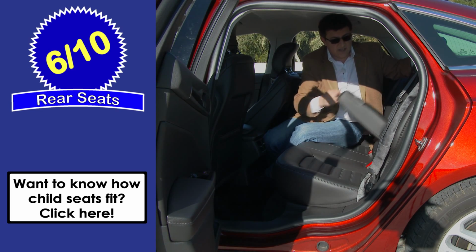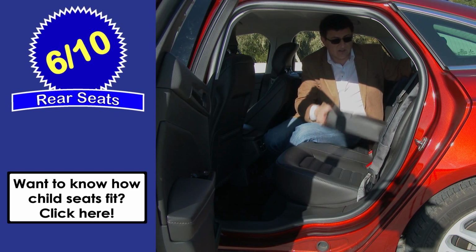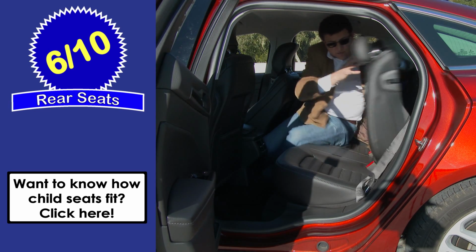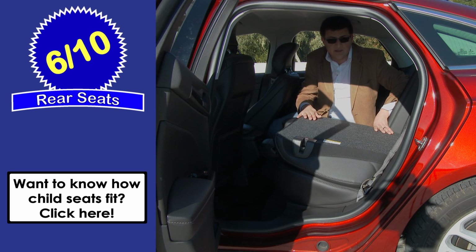All 3 rear passengers get adjustable headrests. We also have a center console that's softly padded and has 2 very large cup holders. If I recline this rear seat back down, you'll notice that it folds almost completely flat with the cargo area in the back.